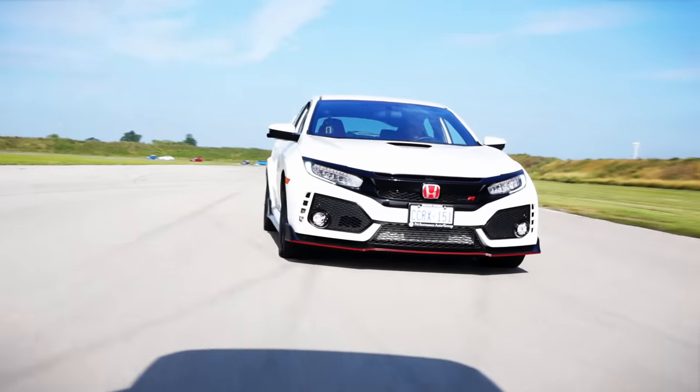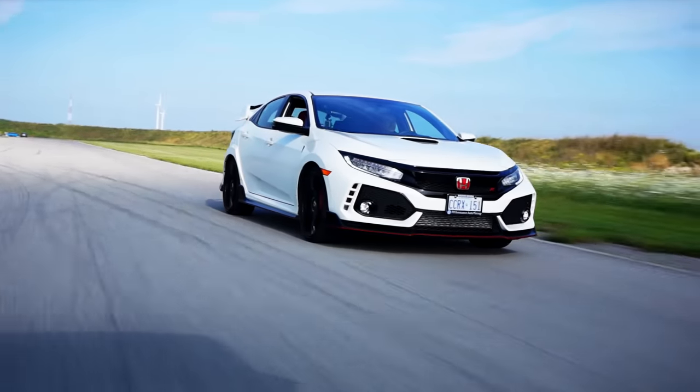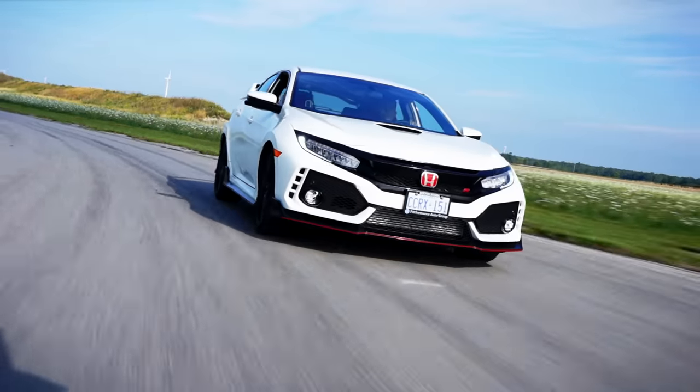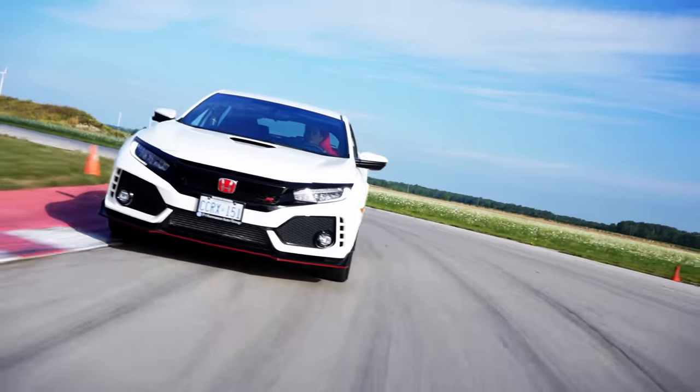All right, now the first thing you notice driving a Type R, I'm in R mode by the way, is the steering. The weight is much, much, much better than your average car, especially nowadays. Oh yeah. Tons of weight. Steering ratio is fast.